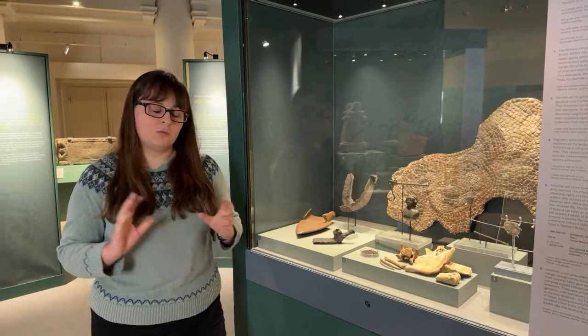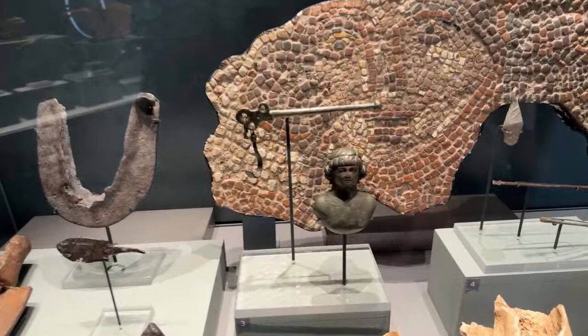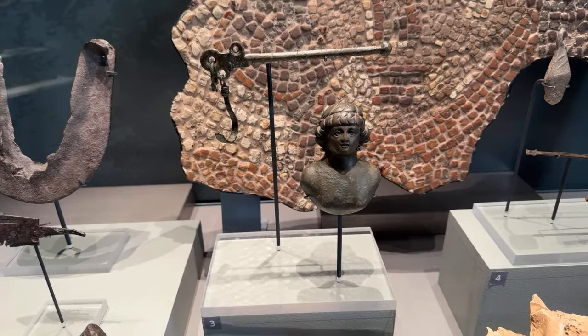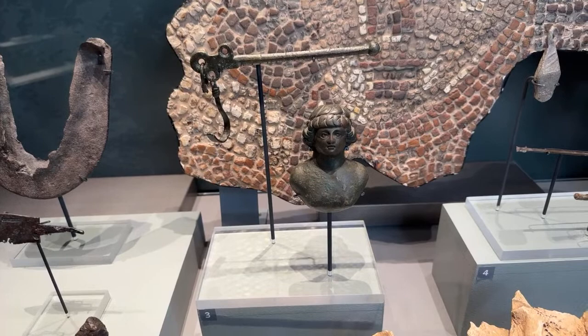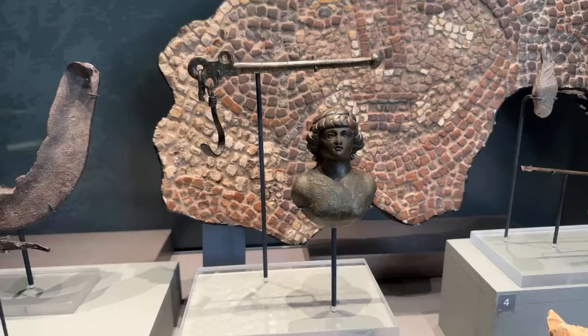We can also gain some insights into the produce when it was traded. Objects like this steelyard balance and steelyard weight can help us to picture how Roman markets would have functioned. So this weight is in the shape of a male bust, probably depicting a deity or a hero from mythology. This is a particularly ornate and beautiful example of a steelyard weight. Some of them are much plainer.